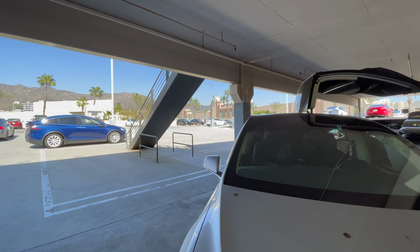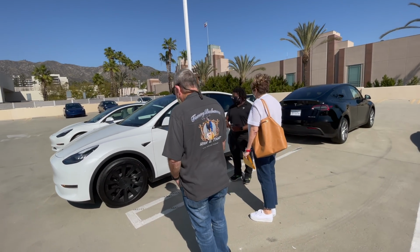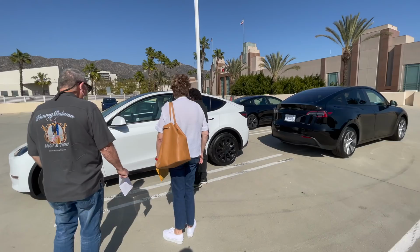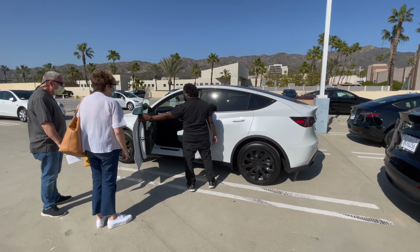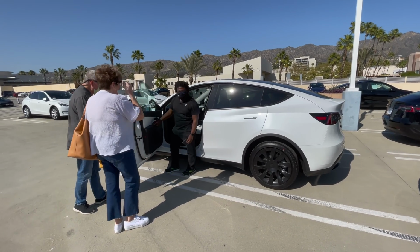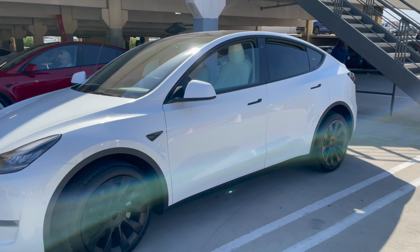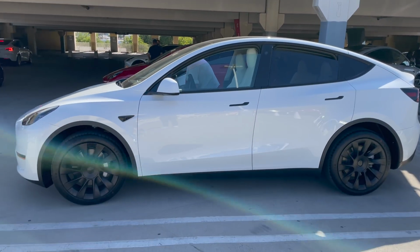He answered all the questions, made sure we had all the paperwork in order and all good to go. As I did a little look around of the car, I didn't see any big manufacturing issues or any issues at all. No panel gaps, no scratches, scrapes, anything like that. I think the car had like 18 miles on it, so it was still pretty much brand new, and there were no issues on the inside or the outside.